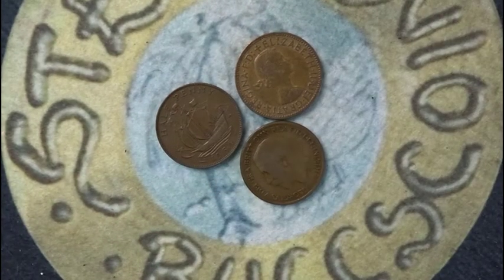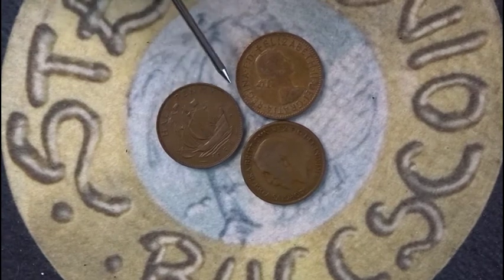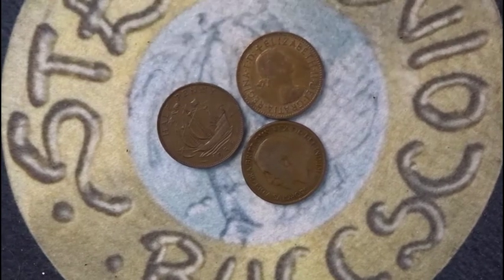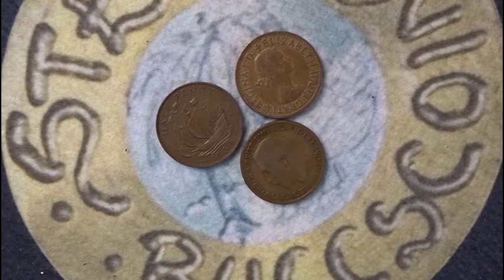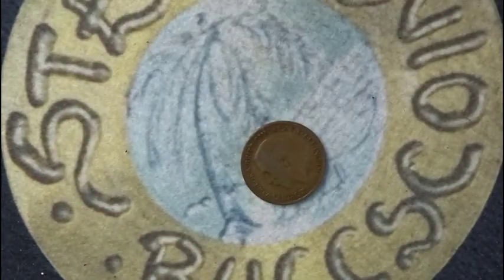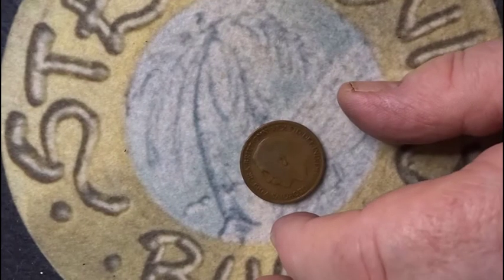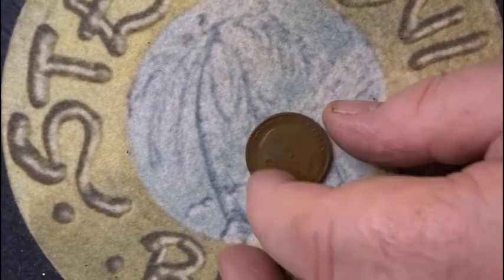Elizabeth's coins have the golden hind on it, sailing away. The golden hind started being used in George VI's reign, and was used all the way up to the end of decimalisation, before we went into decimalisation.